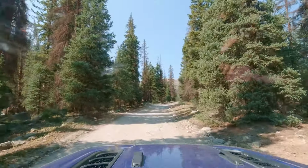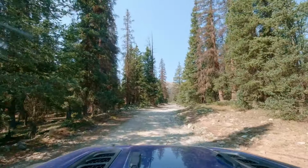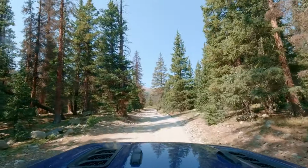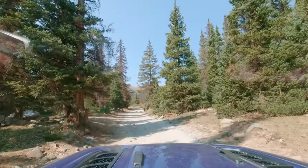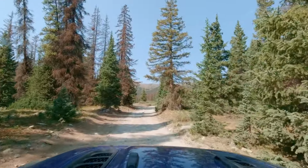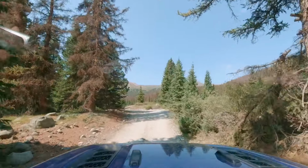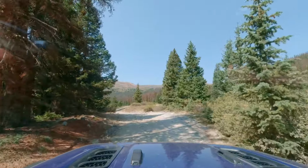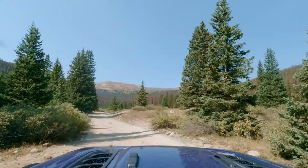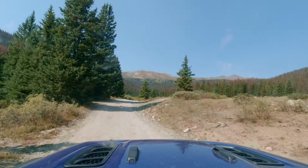Going up the road like we are, the majority of them are going to be on the left-hand side, closer to the creek. But you'll see what looks like just a really rough road going off of this main road, and that's going to take you to a campsite. So they're pretty easy to find. But just look at these views. Absolutely amazing views.